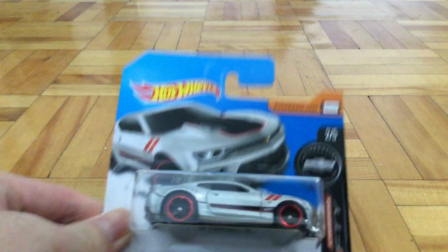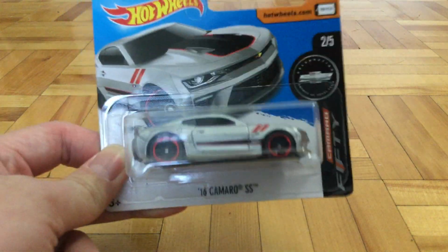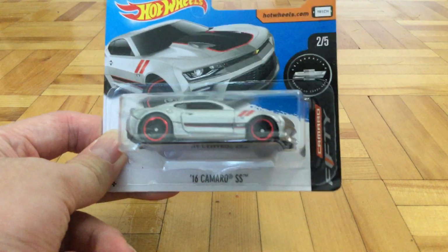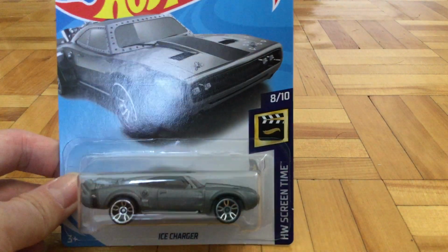So first of all, I have the '16 Camaro SS that I found at Walmart. I already had one, but the red chrome has disappeared, so I got a spare one. And then I got the ICE Charger.